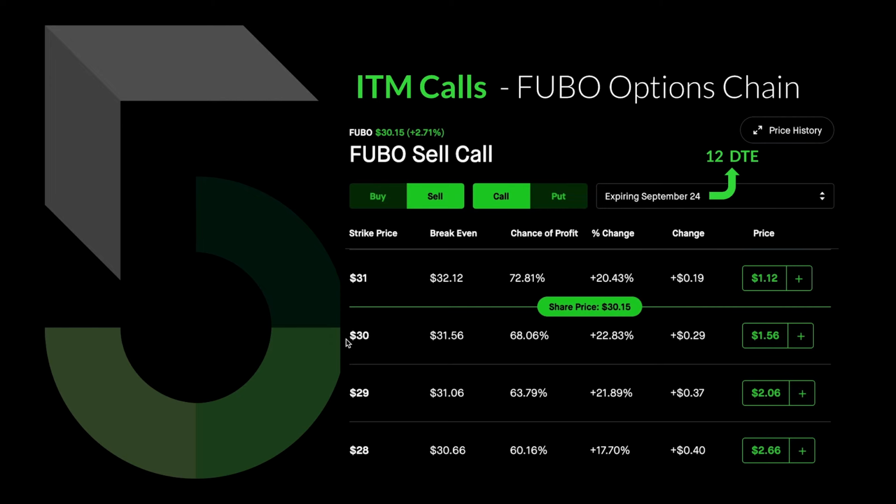So if you did this, so if you bought 100 shares at $30.15 and you sold the $30 strike price, look at your premiums. $1.56, $2.06, $2.66, depending on how far down you go on this options chain. Why would we want to do this? Well, here's the reason. Let me put this into a different table here, and you can see.